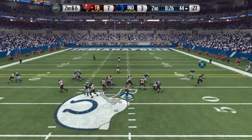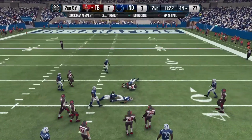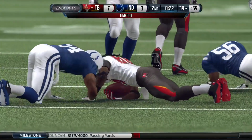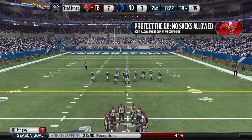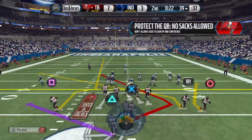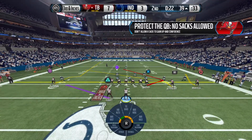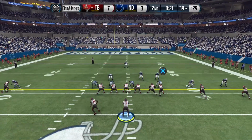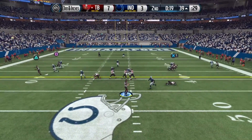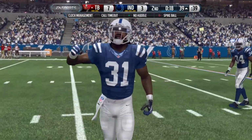Second and 6. Pulls it in. And he is brought down at the 39. The Buccaneers signal for a timeout. They have 2 remaining. The Buccaneers have it at the 39. Got drilled as he throws it.